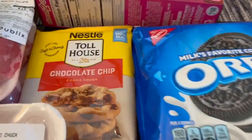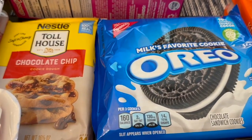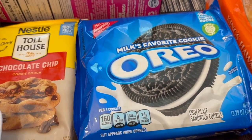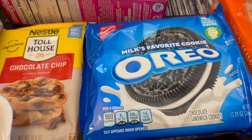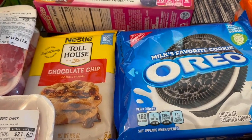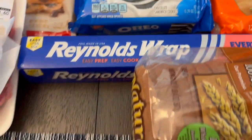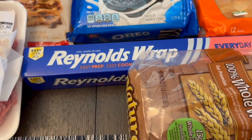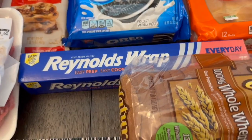We got some chocolate chip cookies, y'all. My family loves these. I prefer the turtle. In the Toll House, there's like a turtle Toll House cookie situation. I prefer that. Jay's hubby and baby girl loves the chocolate chip. So yeah, we got that. We have some aluminum foil as well because y'all know it's the holidays. We're gonna need extra aluminum foil, okay? I cook a lot with aluminum foil, so I did get some.